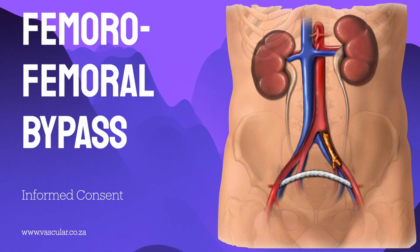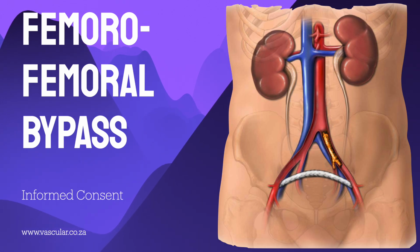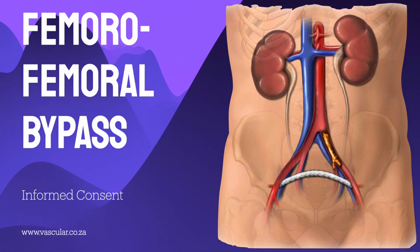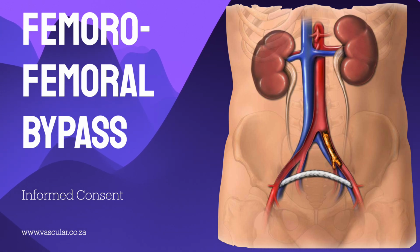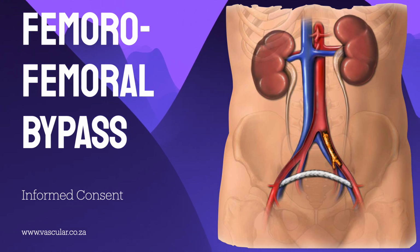Good question. It depends very much on the individual case. The location, the length, the severity of the blockage. Sometimes angioplasty or stenting just isn't suitable or might not last as long. I see. Your surgeon will look at your specific situation, your scans, and explain exactly why they believe the fem-fem bypass is the best option for you. Makes sense. It's tailored. Now, this raises an important, maybe tough question. What if someone decides not to have the operation?